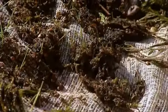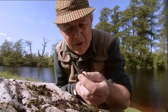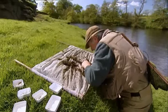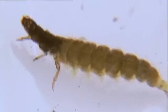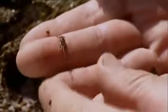Case caddis, square section caddis case. Might have been an occupant in it, or it might have hatched and flown. It could be a Grannom case. Hydropsyche larva. We're finding quite a good diversity. The only thing I haven't found so far, which I'm a bit surprised about, is a yellow sally stonefly nymph. Here's another big stone clinger. Look at this, another belter. This shows a river in very good heart.